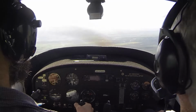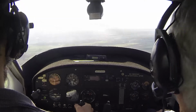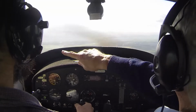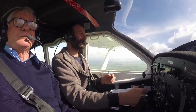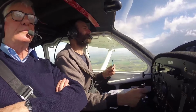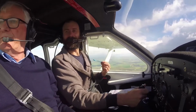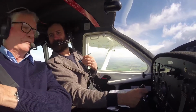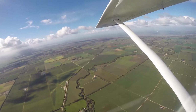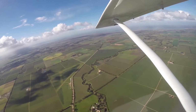Altitude, 2,500. We can't go any higher. It's quite murky up there. We almost have to have gone over it. Oh, there it is. The yellow, just around here. Ah, right there, yeah. It's really nice green strips. Plenty of runways.